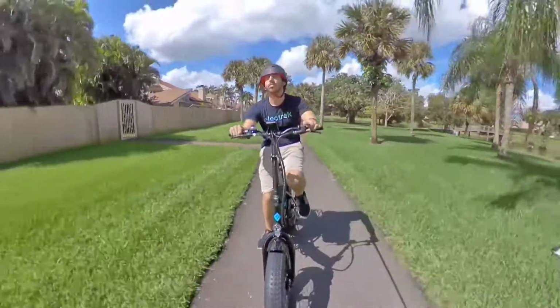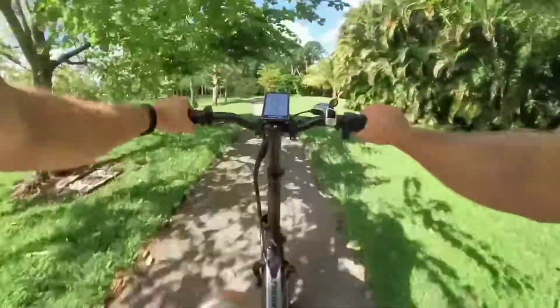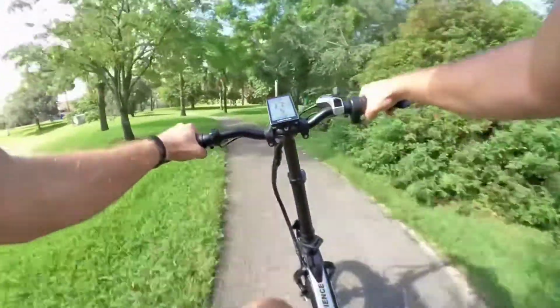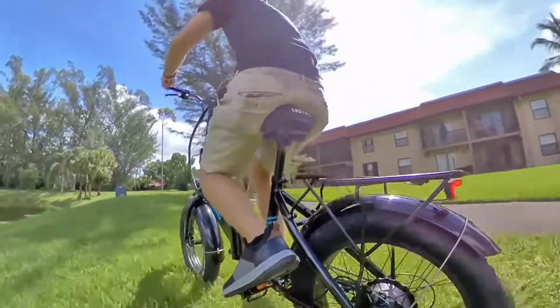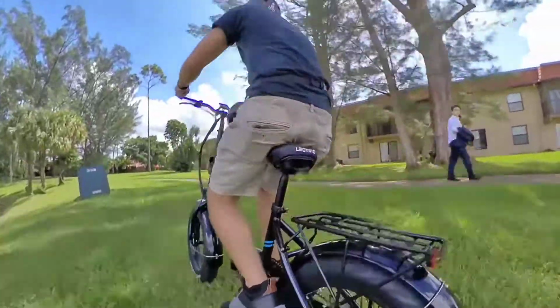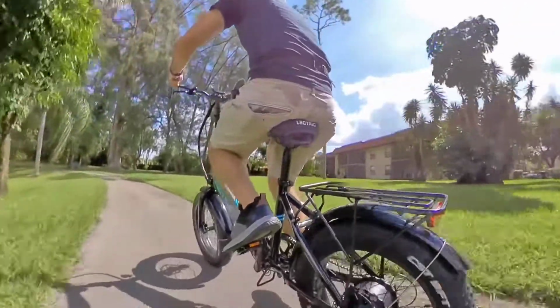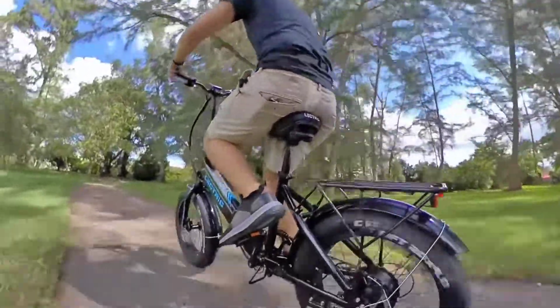So all in all, I think the Lectric XP Step-Thru is pretty much the perfect intro bike for anyone wanting to get into the world of electric bicycles, but that doesn't want to spend $1,000 or more to get extra features or top shelf components that they don't need for casual riding. There's certainly a place for premium e-bikes. I have some myself and I love them. But the value here with the Lectric XP Step-Thru is undeniable.